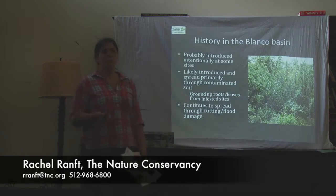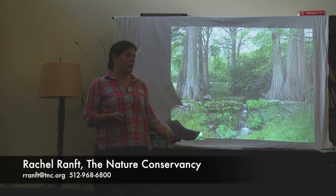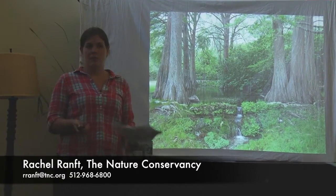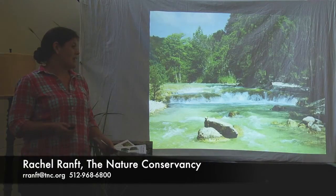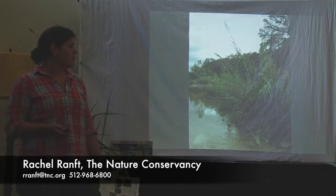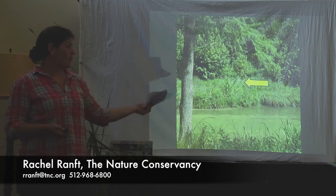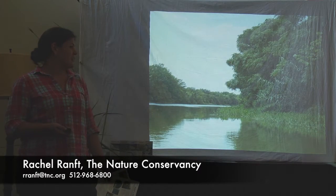And really the take-home message of this presentation is that because of our flood, it is flood spread. We could have it up and down the river even more than we did before. So just keeping an eye out for it. It grows about 20 feet tall. That's around a 2-week-old plant right there. So yeah, it grows really fast.